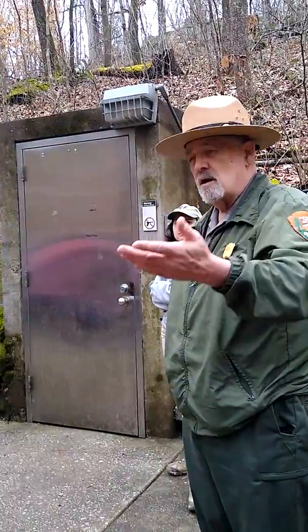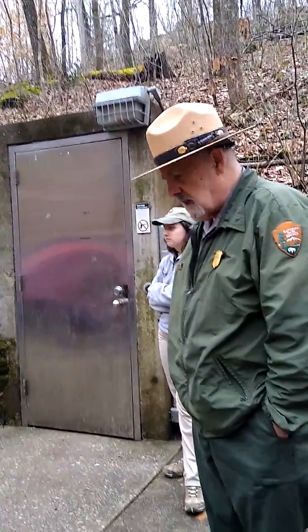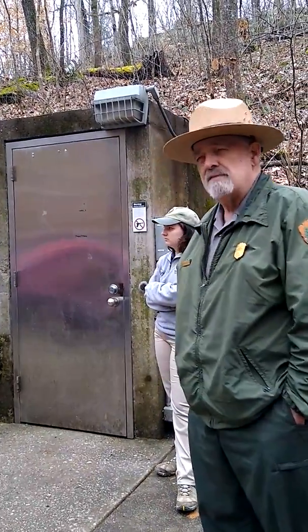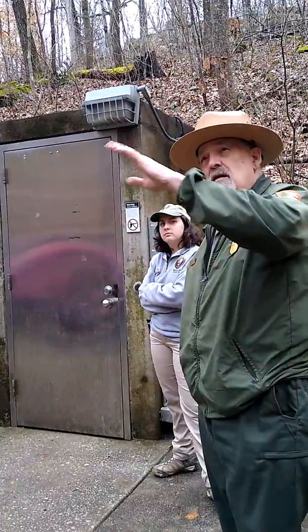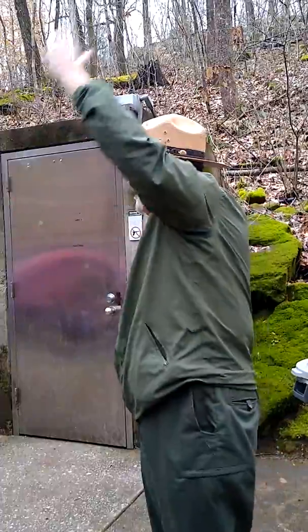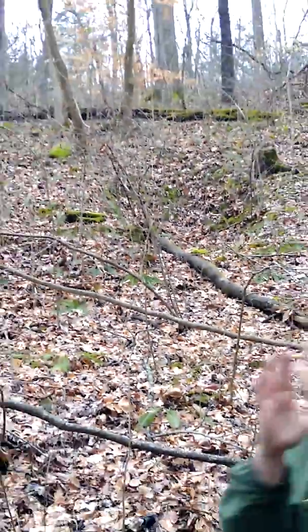Usually we have groups that are much larger than this, and I don't get a chance to show folks some of this stuff. But the fellow that owned this area thought there should be some caves around here. And if you're here in the wintertime, if it's 20 degrees out, you can look around the side of this hill, and it looks like smoke coming out of cracks in the rock. Well, he found a spot right over here. You see this little depression right over here? That was a crack in the top of a big vertical shaft.